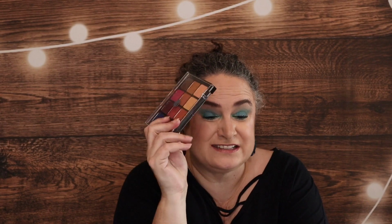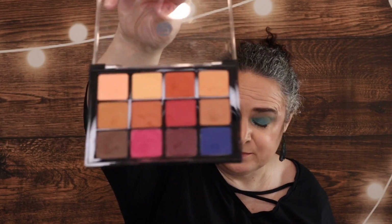Visyart, I picked up another one of these in their add-on sales, and we did a giveaway. This is mine. I gave one away to you for our January eyeshadow palette giveaway. It is all mattes, but you've got some really colorful mattes, and these blend like a dream. Love these. This is not going anywhere.